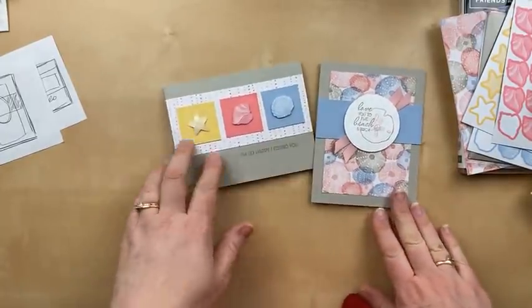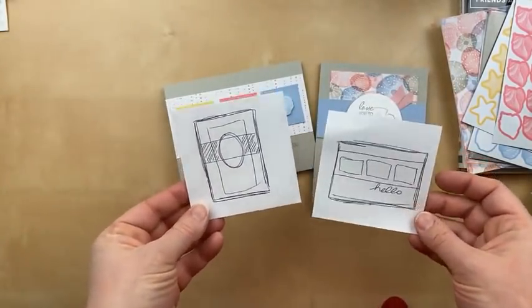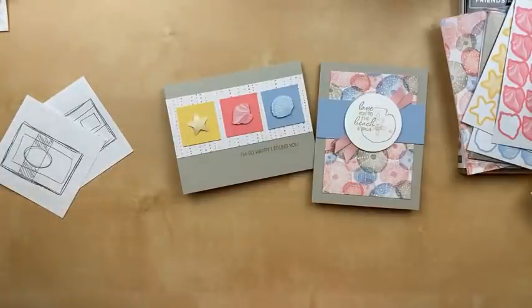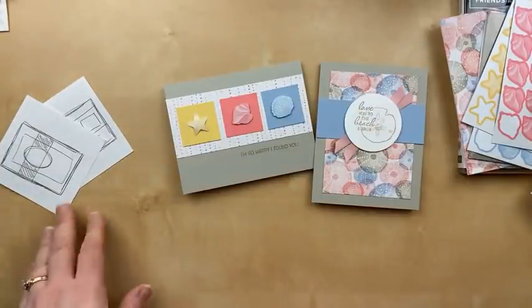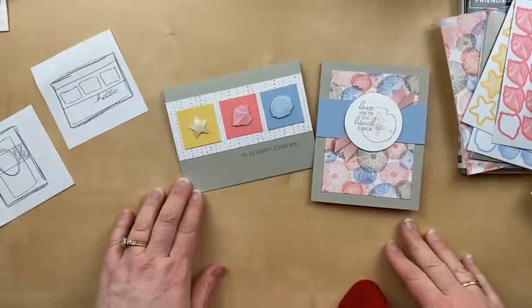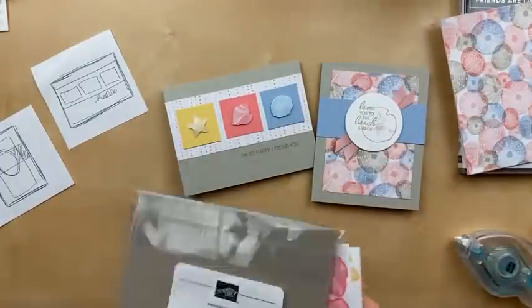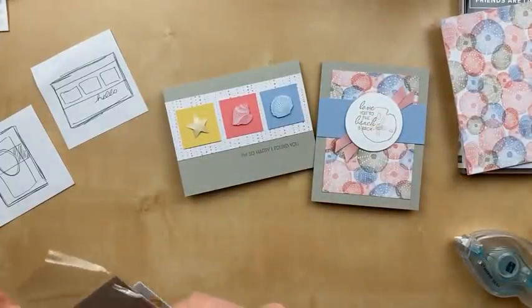All right, there's our first 2 cards using these layouts. I really love these layouts. They're so easy and so fun, and especially when there's a new catalog and new products, I like to turn to layouts like this because then I can make cards really quickly and easily without having to think too much and get stuck.